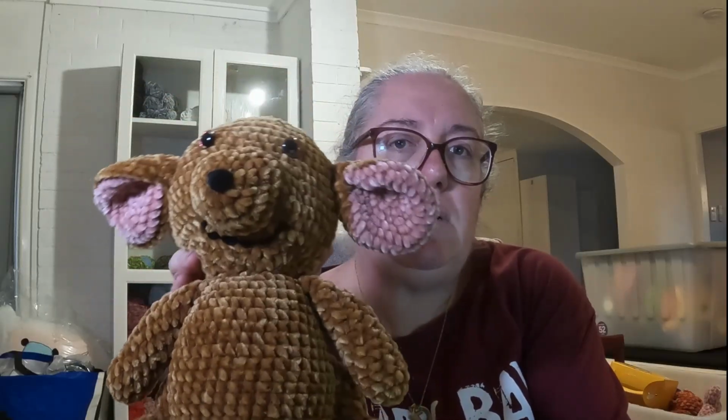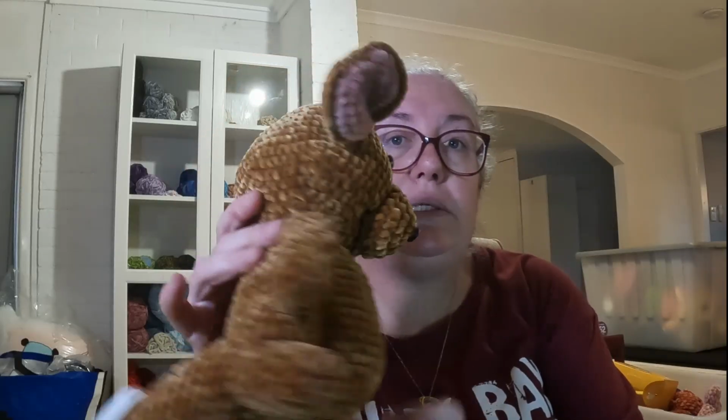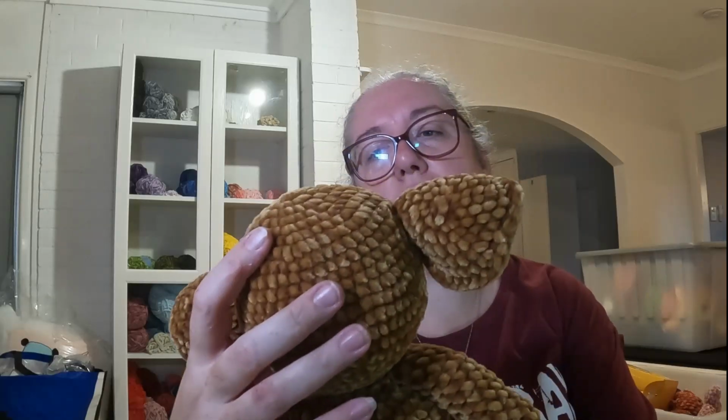Oh, and a kangaroo. I can't. This was meant to be Baby Roo or Kangaroo or whatever they're called off Winnie the Pooh. He didn't really turn out super well. I don't like it. I don't blame it for not selling, to be honest. I've got $10 on it. I've had him for quite a while. I might just put it down to $5 to get rid of it. Yeah, it's pretty ugly.